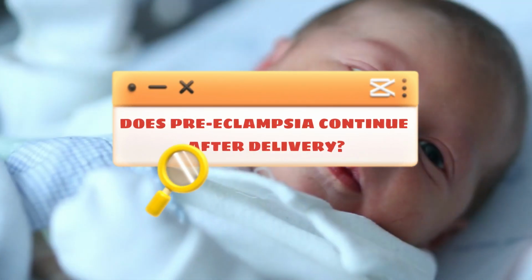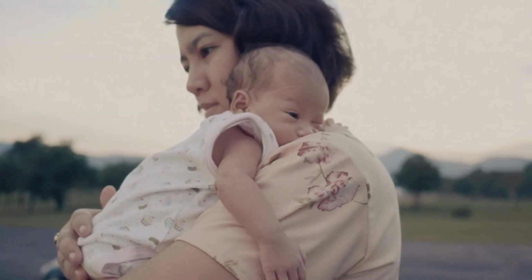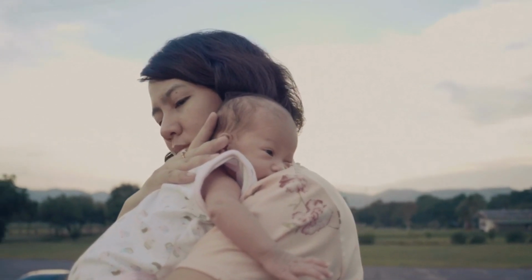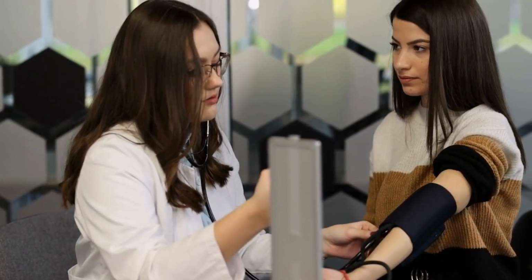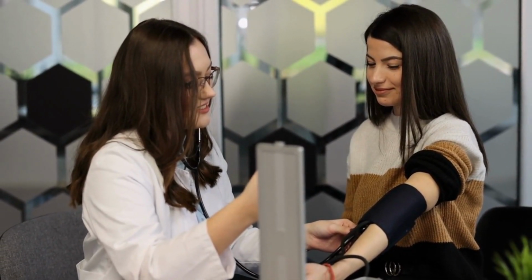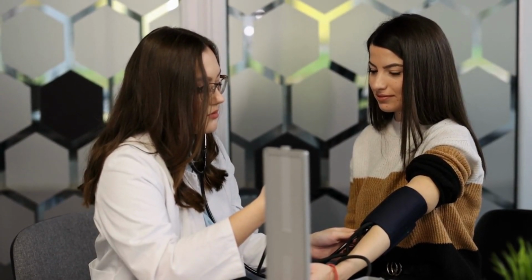Preeclampsia is a condition that generally tends to improve within 48 hours after delivery. In many pregnant women with this condition, symptoms improve shortly after delivery. Liver and kidney values return to normal within a few months. However, preeclampsia can reoccur 48 hours to 6 weeks after delivery, even at a low rate. For this reason, regular monitoring of blood pressure and blood values is necessary.